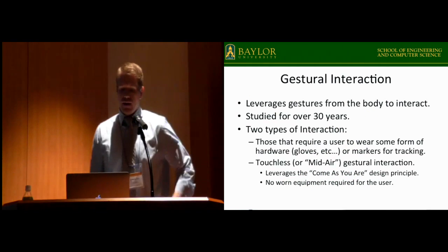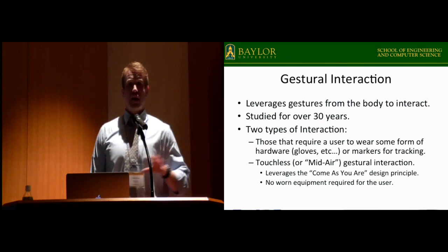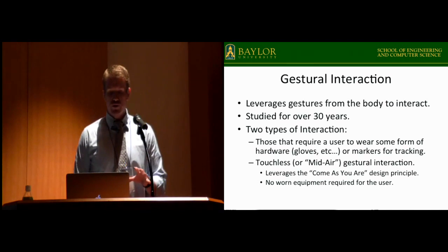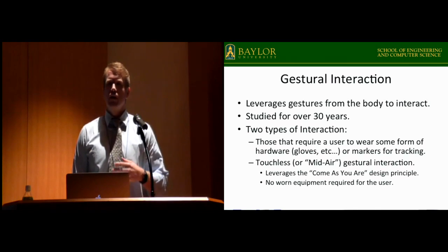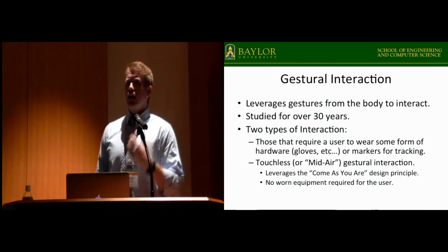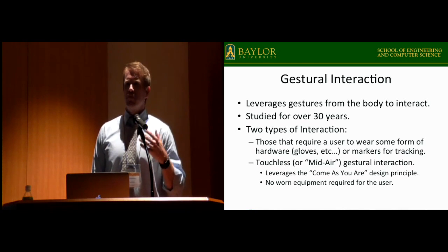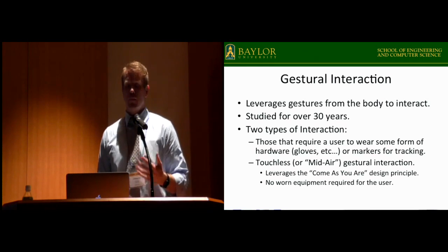So I figured at least I'll dedicate one slide to a little bit of history, since pretty much everyone here is pretty familiar with gestural interaction and all these next generation interfaces. But for the most part, we're talking about leveraging gestures from our body to interact with given interaction styles, whether it be VR uses, whether it be your typical desktop metaphor, whether it be anything that we can think of or imagine. Now, this concept has been studied for well over 30 years, from the beginnings to a lot of these newer next-generation interfaces that are coming out currently.